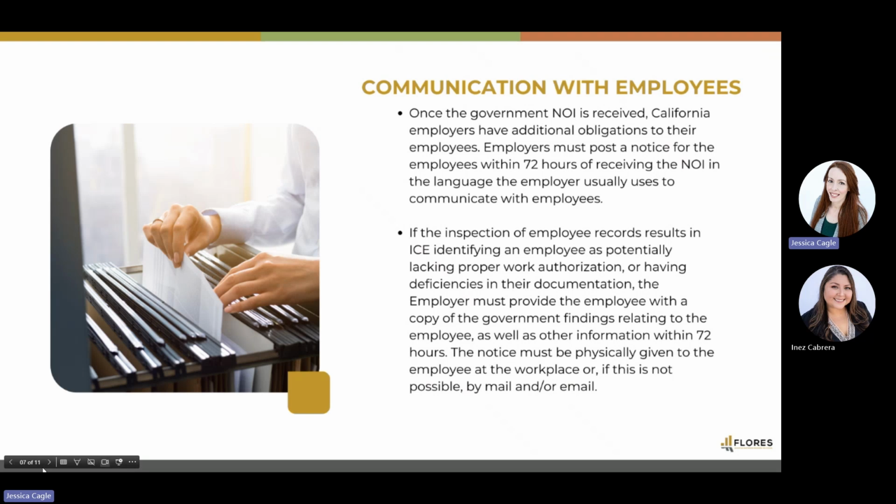If the inspection of employee records results in ICE identifying an employee as potentially lacking proper work authorization or having deficiencies in their documentation, the employer must provide the employee with a copy of the government findings relating to the employee, as well as any other information within 72 hours. This notice must be physically given to the employee at the worksite, or if this is not possible, given by mail or given by email.